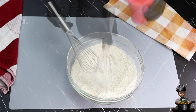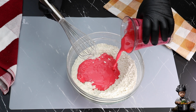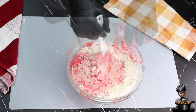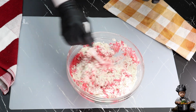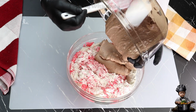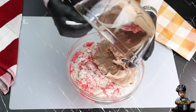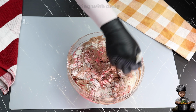Next, I'm pouring in the buttermilk mixture. And then incorporating the batter from the electric mixer. This part might take a little time, but trust me, the effort is worth it. It ensures a soft, spongy cake.